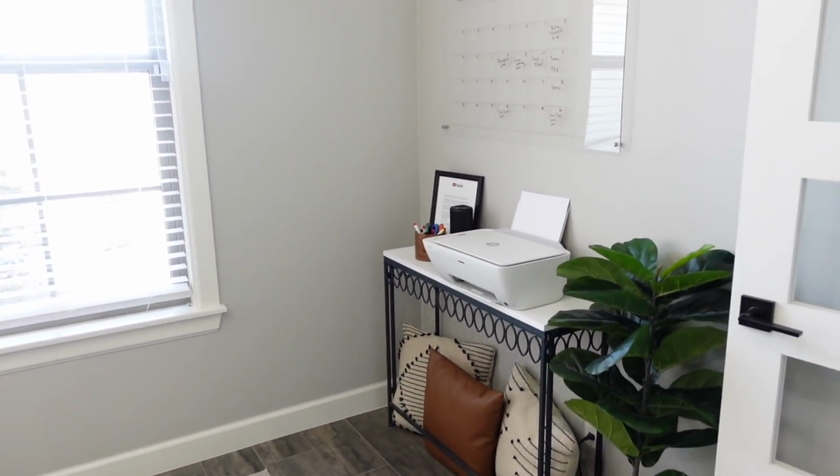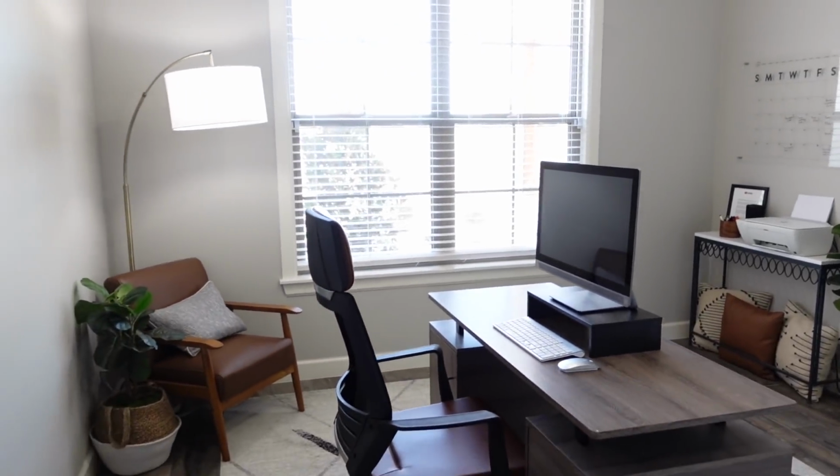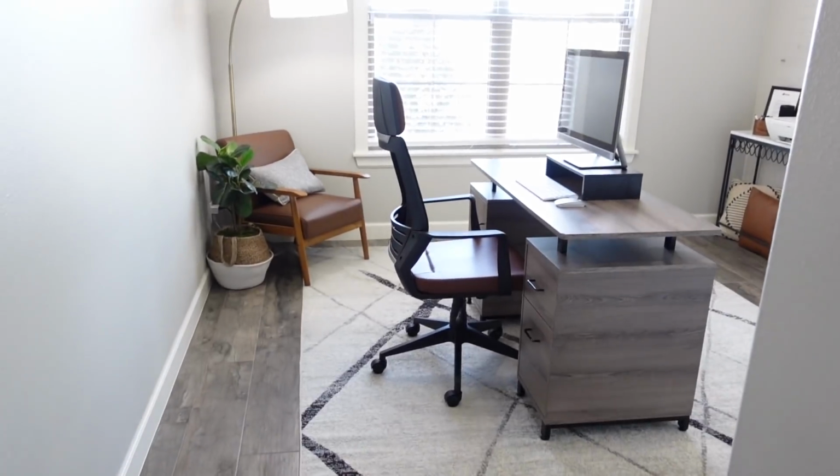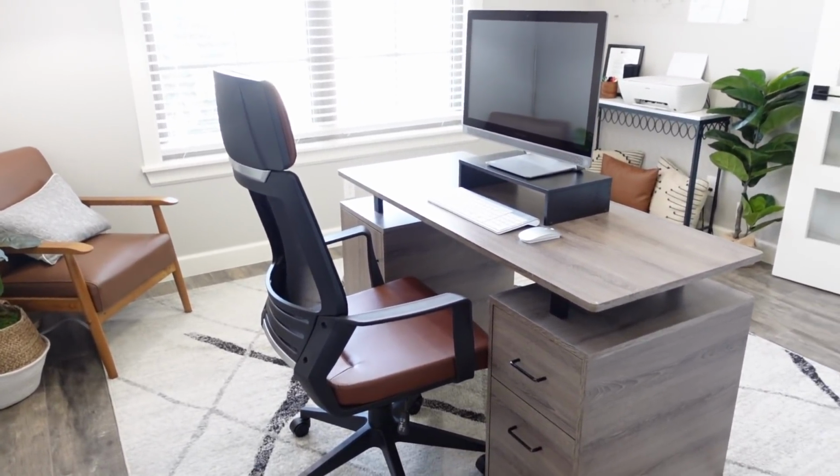We have his little printing station over there. I'll kind of back up this way just so you guys can see it, but I feel like it looks really good and it's gonna look even better when we have the new desk. And then he got a new chair as well.